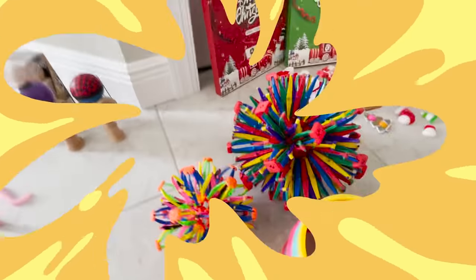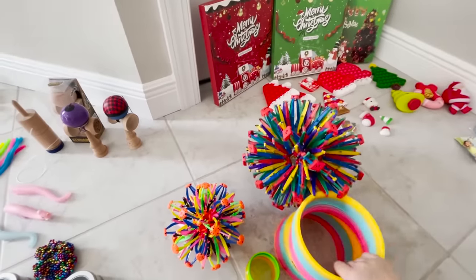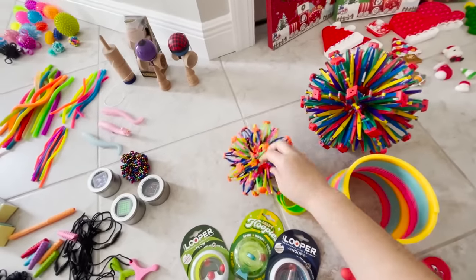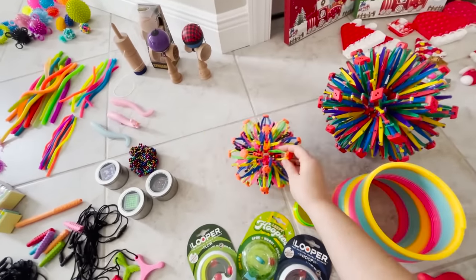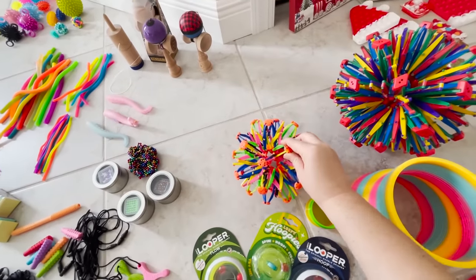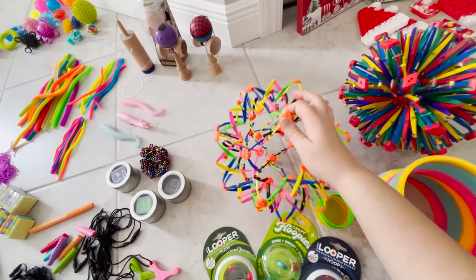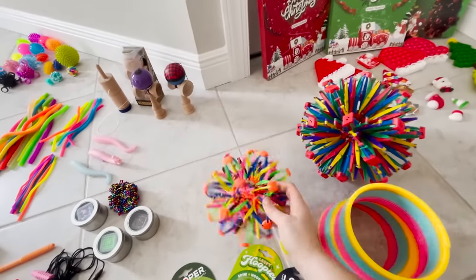Over here, this is called a Hoberman sphere. I love them for breathing exercises. I always had them in my classroom. There's a lot of cool things you can do with them, but if you're feeling stressed or angry, you can use them to monitor your breath. So like, breathe in, breathe out. Breathe in, breathe out. When you're pulling it out, you breathe in, and breathe out. It can help you regulate your breathing, which can help you calm down.